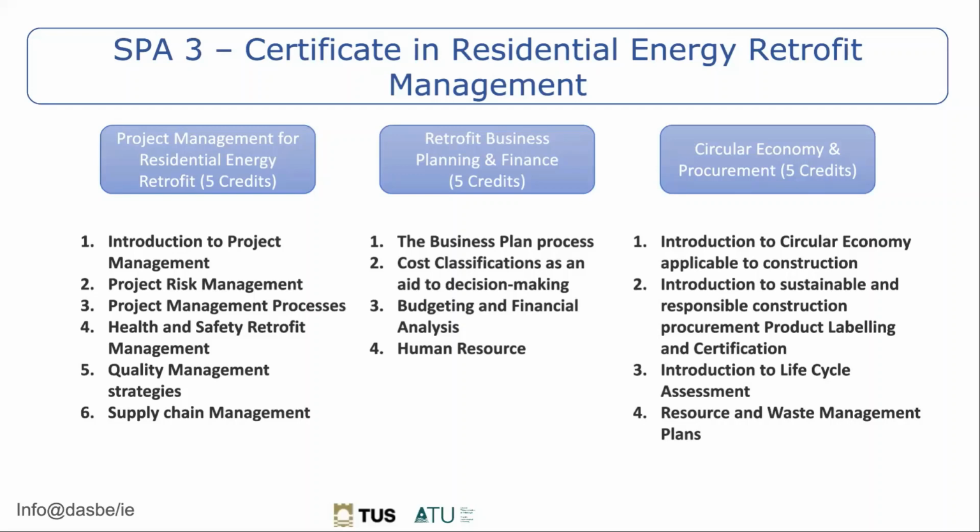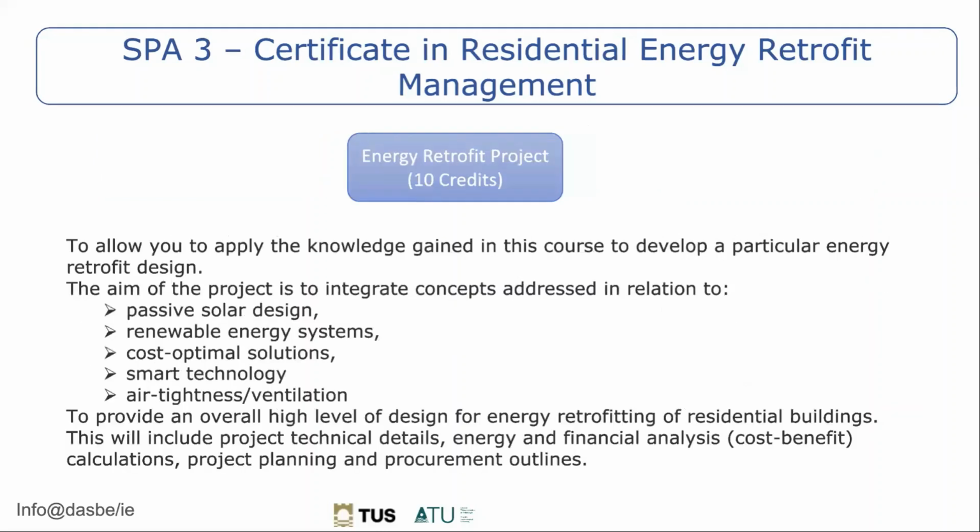So the last one, if you want to go to the next slide, the last module in SP3 is the actual project itself. So this is the big energy retrofit project. You will be predominantly working on this by yourself, but we will nominate mentors for supervision purposes within this. So basically what you've learned in all the SPAs, you'll apply all this knowledge and develop your energy retrofit designs for a number of house typologies. We're not asking you to just look at one house.